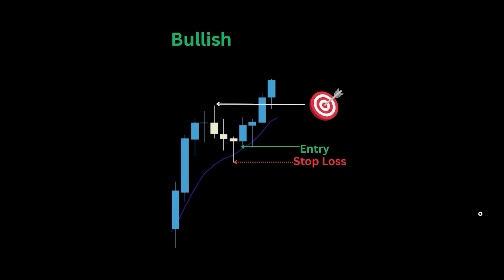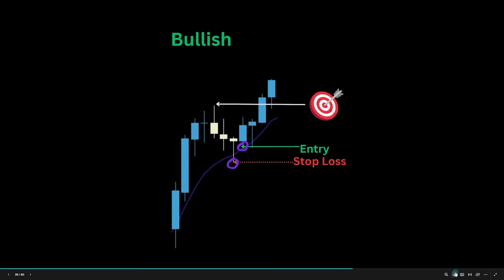So here is a more detailed breakdown on how to actually enter a bullish setup. So you're going to enter off the first higher low. What is a higher low? So see this low candle right here? Yeah, this candle wick right here is higher than this one, so therefore it is a higher low. Let me erase so you can see it better.